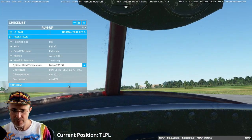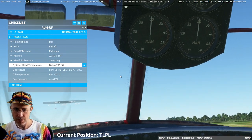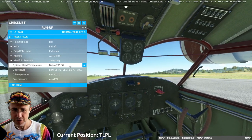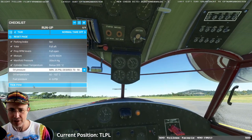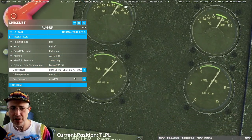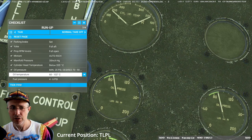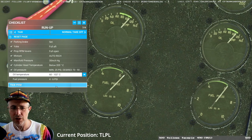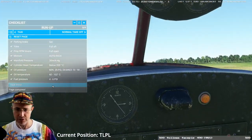Going to check that. Cylinder head pressure. Oh, look at that, those radio sounds. I don't know where that is, I'll just pretend it's fine. Oil pressure, min 25, is 70 to 90. That's up here. Yep, we're at 90. Tick, oil pressure. Oil temperature, 60 to 102, or just about 102. A little bit higher. I'm just going to tick fuel pressure. Let's just go, because the oil pressure is getting higher. Let's go.